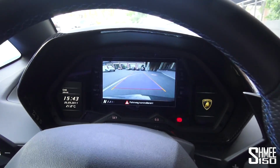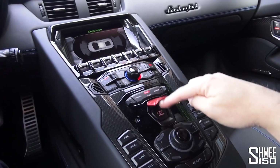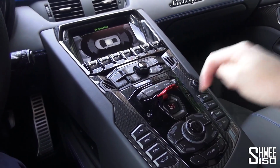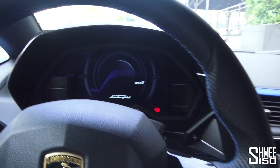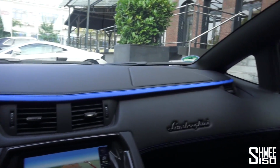Well, I'm back at base, which will mean it's time in a moment to turn it off, but you've got a pretty good reversing camera there on the central display as well. So into first gear, flip up that, and off, and quietness, which is something not very familiar to a car like this.